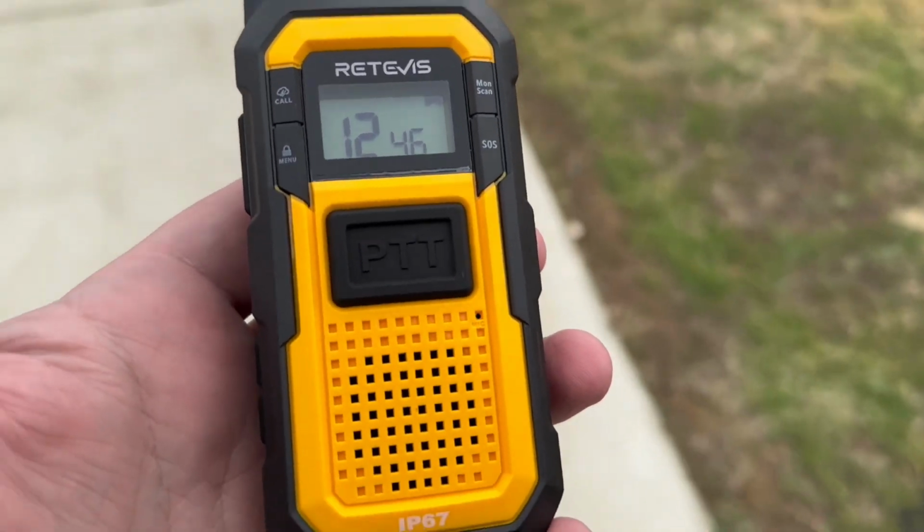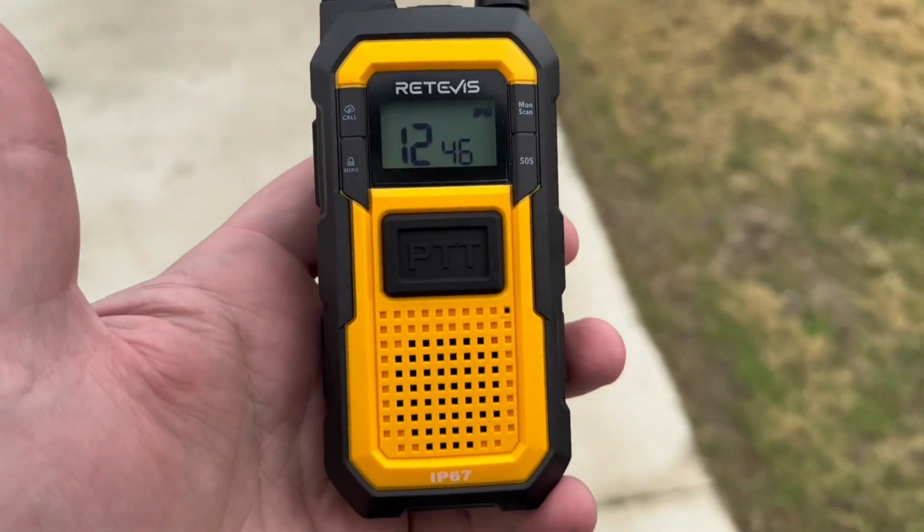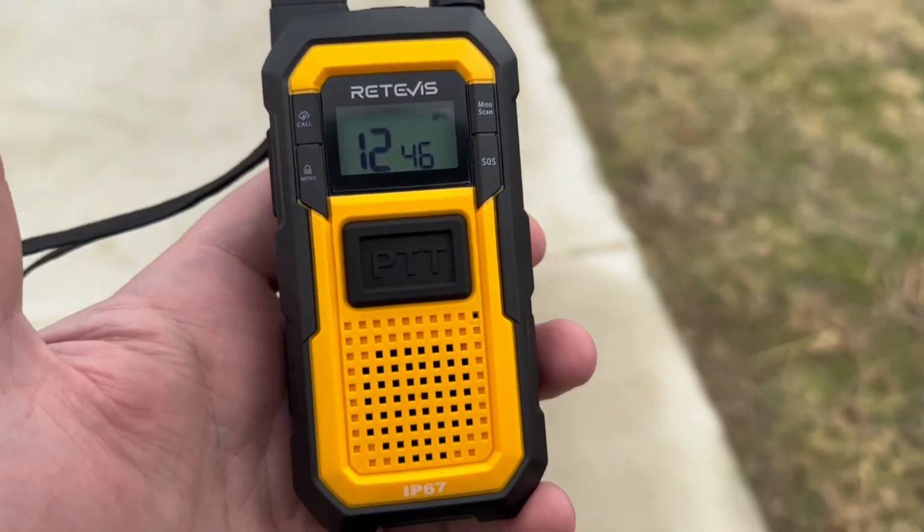So any of those scenarios, or family outdoor adventures, camping, hunting, hiking, it's not just about safety, they're also very fun. These walkie-talkies are really cool because they have some cool features. They're not really very expensive, and they're really easy for kids to use. These are not dollar store, Walmart, Target walkie-talkies. These are the real deal.